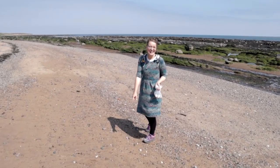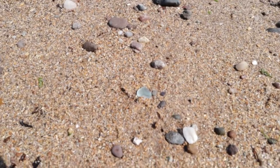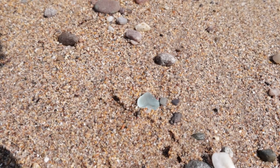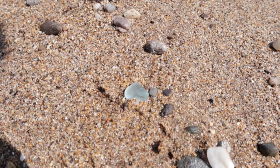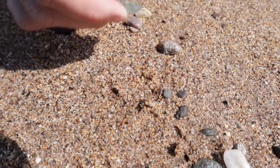It's just down here. It's a lovely, lovely mermaid's tear. Let's have a peek. That's very nice. It's a really nice colour as well, that piece. Isn't it? And it's a perfect tear shape. I think it'll go really nice with one of those white quartz pieces.